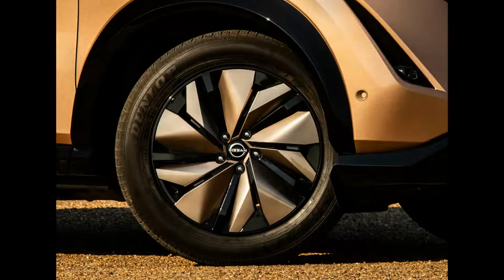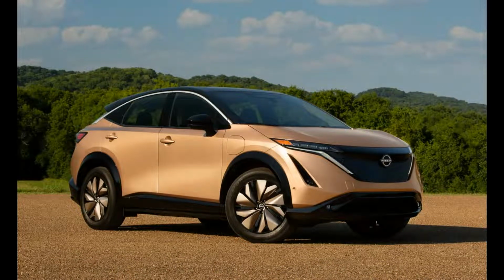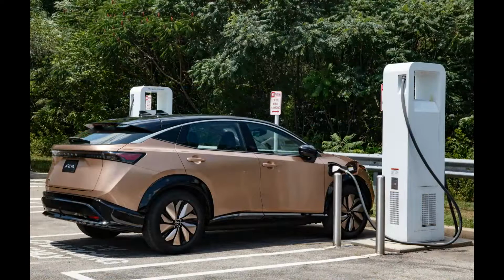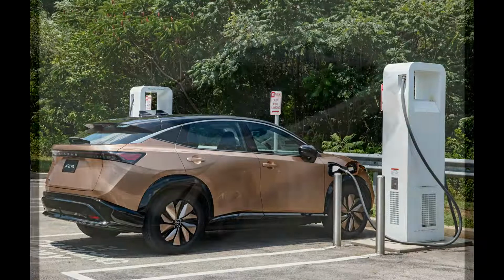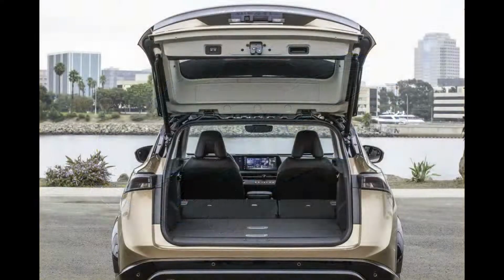And of course, the models get progressively pricey. Yeah, they do. They start out at a somewhat affordable $43,190. Okay. And that is for the Engage with the smaller battery. And then they move on up, let's say, to the Evolve Plus front-wheel drive, $50,190. The Premiere front-wheel drive is $54,690. And then you drop down a little bit for the Engage e-4ORCE, $47,190.